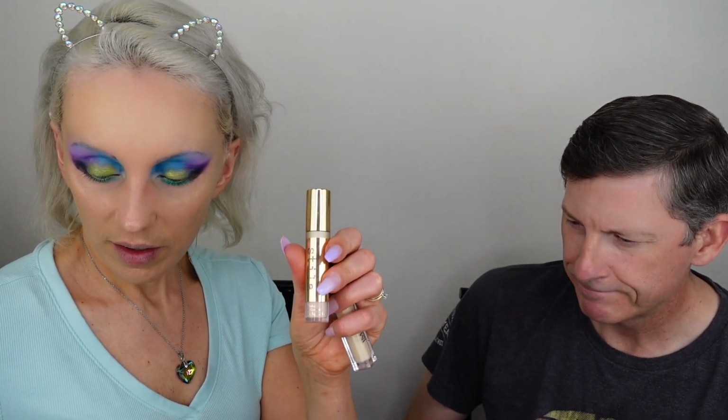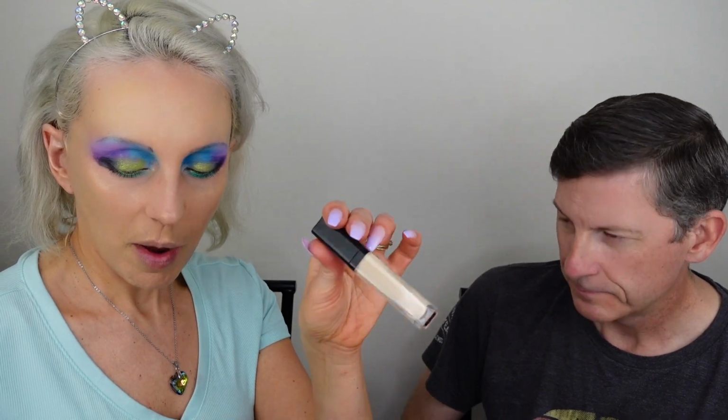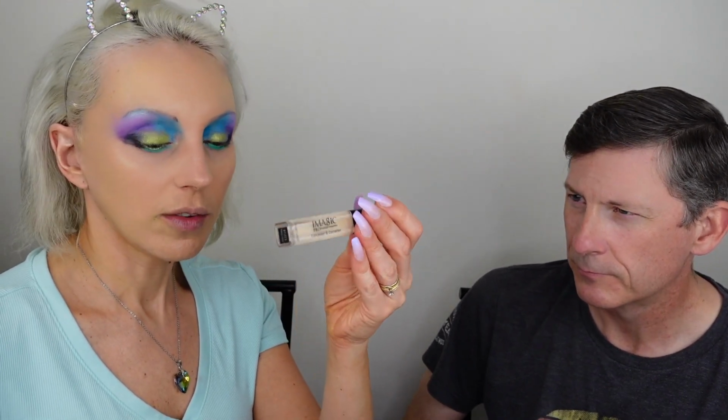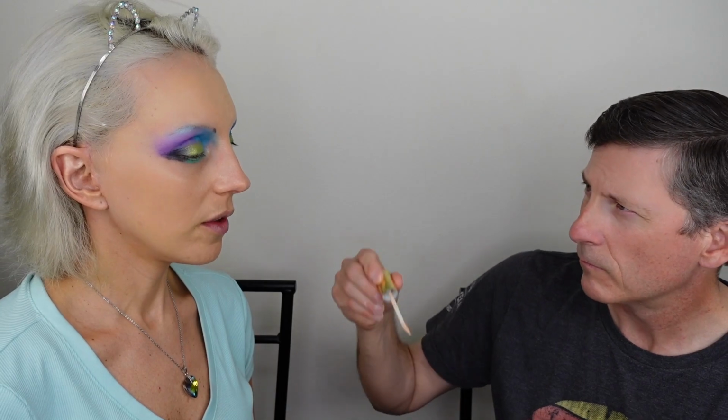So number two is Stila, and Stila is $24. And number one is Eye Magic. I gave you Eye Magic again. It's $7. So which one are you gonna use? This one, the second one. So you can wipe it off. And there you go. You can apply with a wand, and then blend it with the same small sponge.